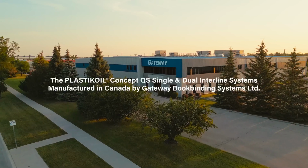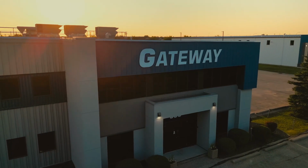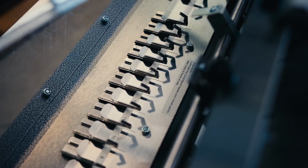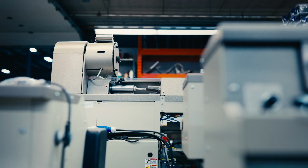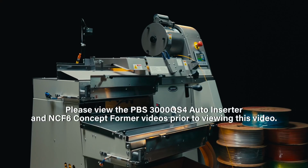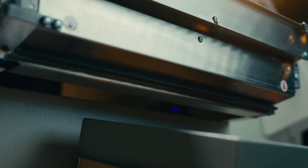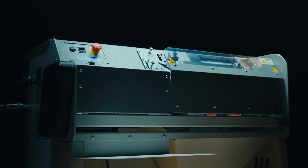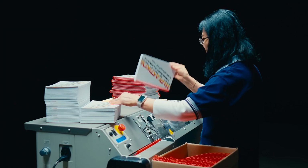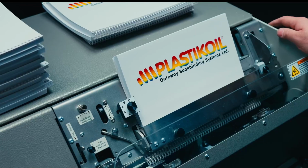Gateway Bookbinding Systems, in business since 1965, is recognized within the industry as the plastic spiral experts. The equipment that Gateway builds is designed to bring you user-friendly productivity and flexibility. Gateway's NCF6 concept former offers unparalleled consistency and reliability in plastic spiral forming. Gateway's PBS 3000 QS4 automatic coil inserter provided the solution for automated on-demand coil insertion and finishing.